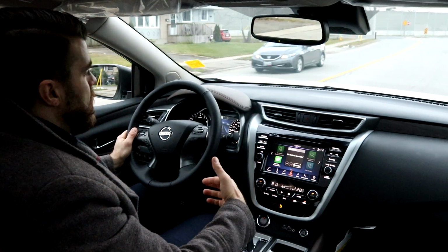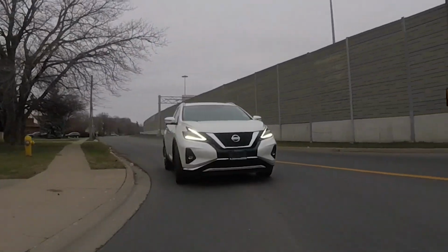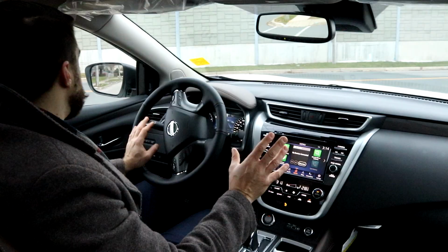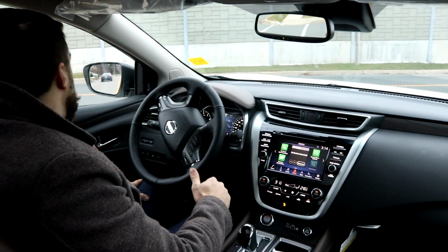So I mentioned this in my last video, guys. The drive of the Murano is spectacular. I can't say anything bad about the drive. Say what you want about the CVT transmission, but I do like the drive of the Murano.